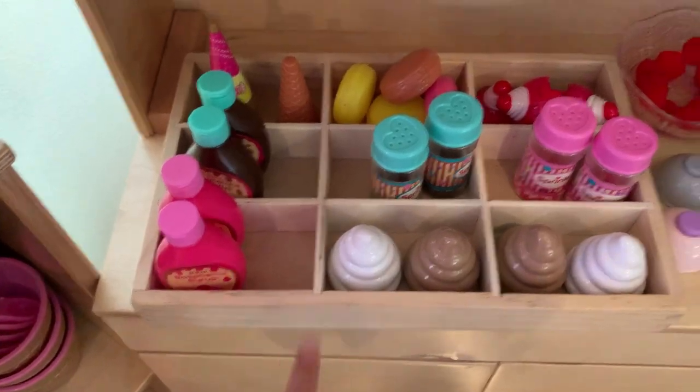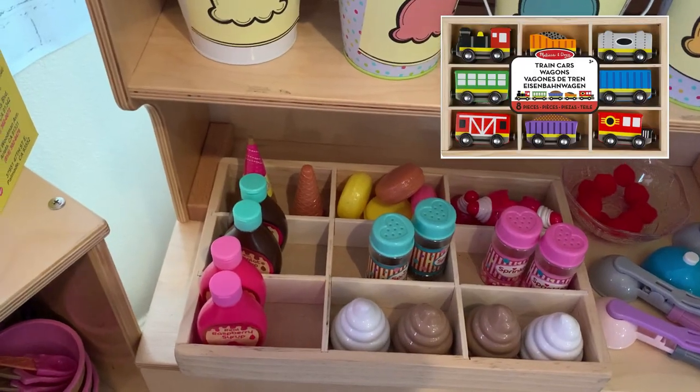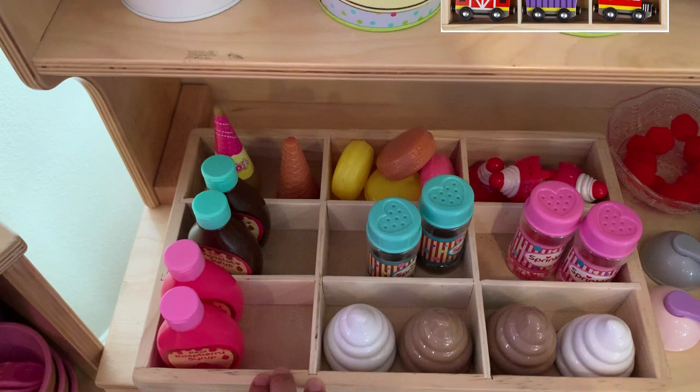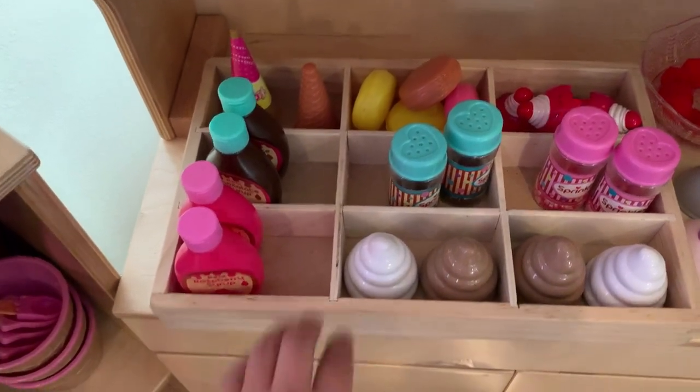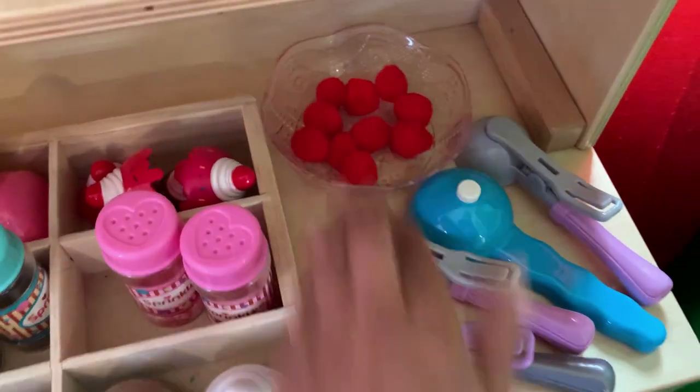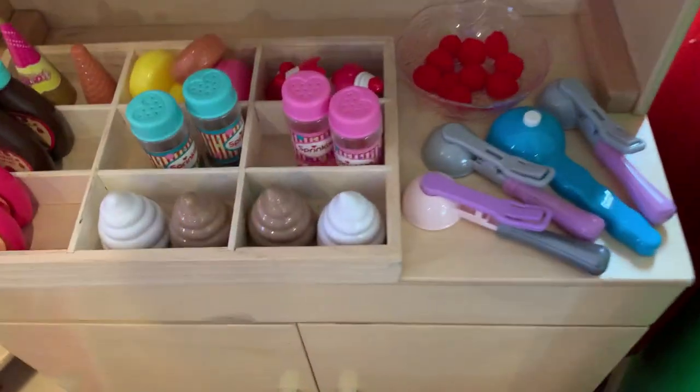Also this wood tray. I got this one during the transportation week. I had to buy many cars, so this one came with the cars and I'm using it as a topping tray for my ice cream shop. I also have the fake cherries, and I'm using just pompoms.